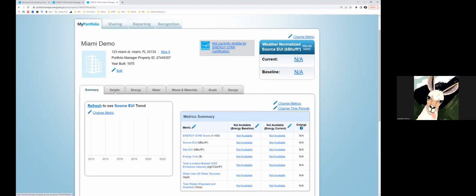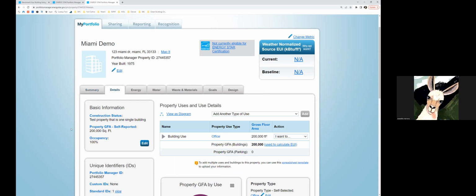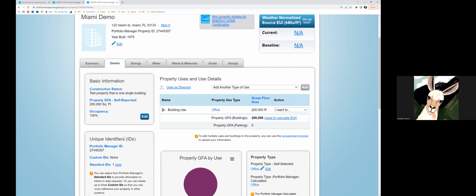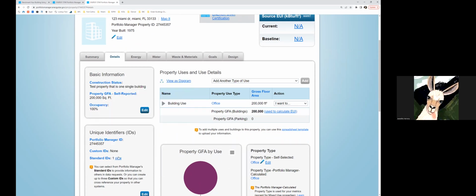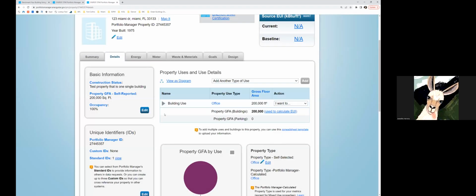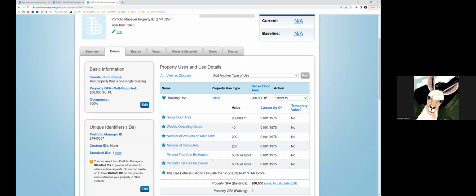All right, under the details tab, this is where you're going to see all the details that we just added about your property, the size. Under standard IDs, once you view here, you can see that we've added a building ID. And over on the right is your building use. This is going to be all the data that we just entered about your building.